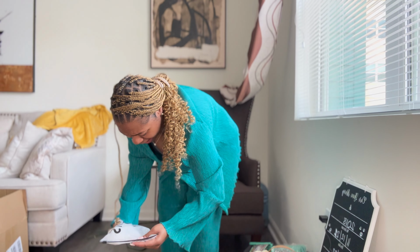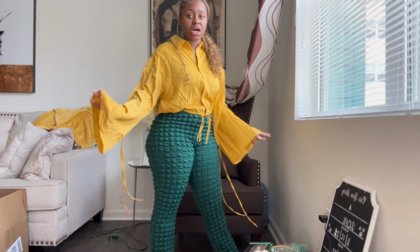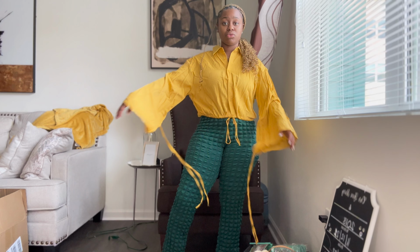Next. Alright, y'all. So I have on two items that came. They're two separate ones. No, this is not an outfit. It could be, but this is not something I tried to put together. I just want to go ahead and do two things at one time.